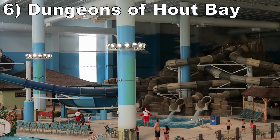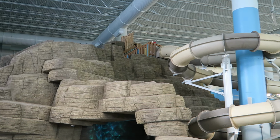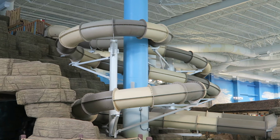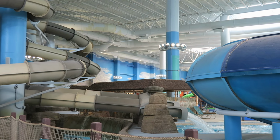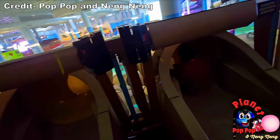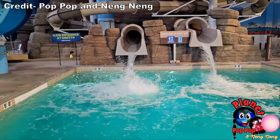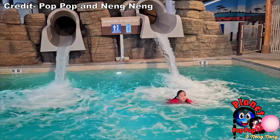Number 6. Dungeons of Hout Bay. This is a shotgun style slide. Usually, these just have a single drop into a pool, but this one has a full body slide before it with twists and turns. There's one turn in particular with a nice whip, and it makes the final plunge far more suspenseful because you cannot anticipate it. As always, it is quite a rush flying through the air into the pool several feet down below.